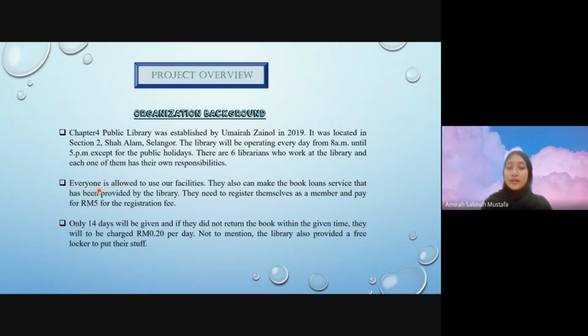Everyone who visits our library is allowed to use our facilities. They can also use the book loan service provided by the library. They need to register as a member and pay RM5 for the registration fee. The loan period is only 14 days, and if they do not return the book within the given time, they will be charged 20 cents per day. Not to mention, the library also provides a free locker to put their own stuff.